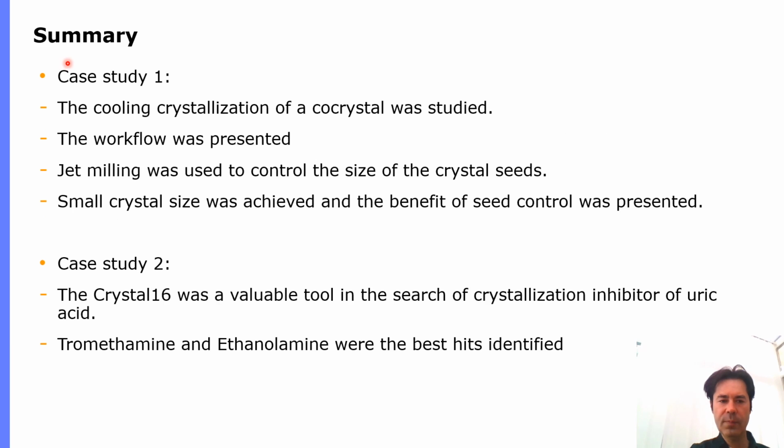So to conclude, I have a summary slide presenting the 2 case studies we did. The first one was a co-crystal crystallization. We presented the workflow and the use of the Crystal 16 as part of this workflow. We showed you as well how we introduced jet milling to control the size of the crystal seeds. A small crystal size was achieved in comparison with uncontrolled batches of seeds, and we showed you the benefit of seed control.